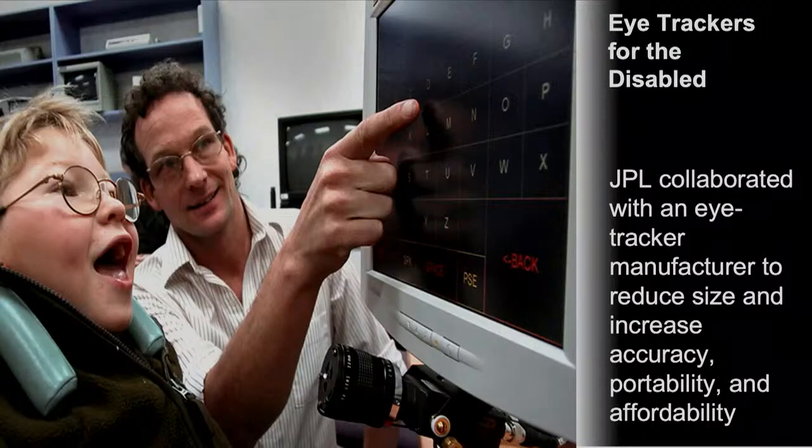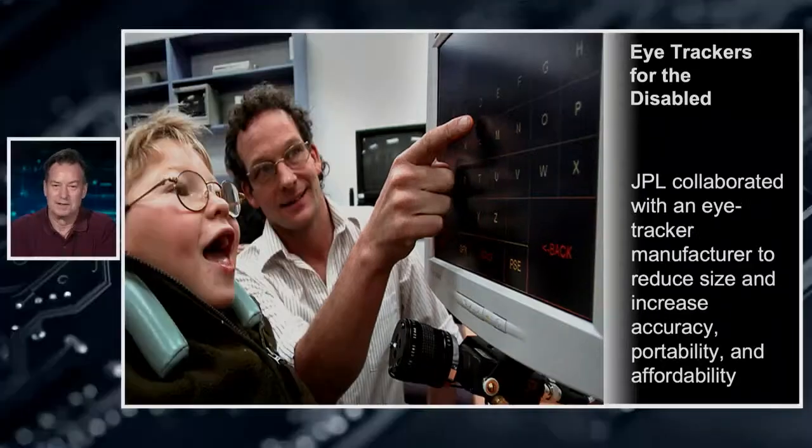And now we'll talk about the computer looking back at you, looking at your eyes, and your eyes looking at the computer, and actually your eyes creating a cursor on the computer. Who is this good for? Of course, it's good for the disabled. JPL collaborated with an eye tracker manufacturer to reduce the size and increase the accuracy, the portability, and importantly the affordability of these eye trackers, so you can fit a relatively inexpensive device on a wheelchair that opens up our world to the disabled. It's wonderful.